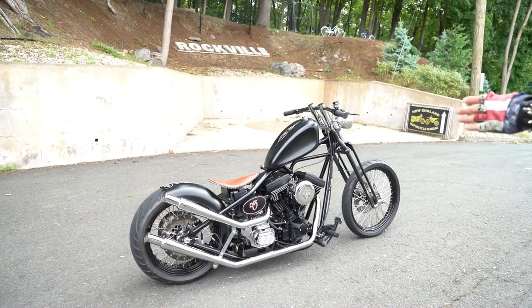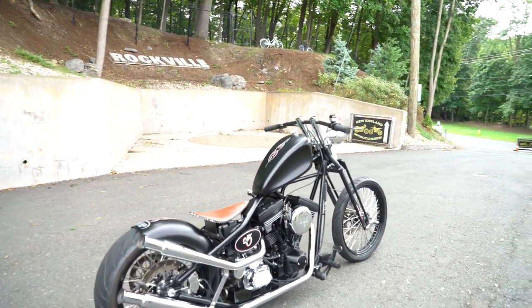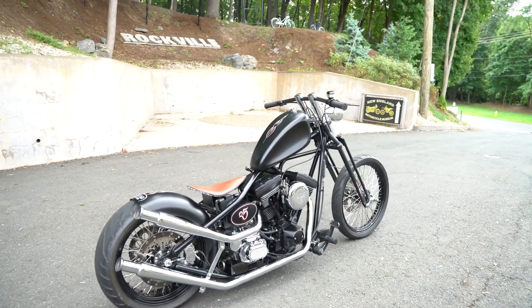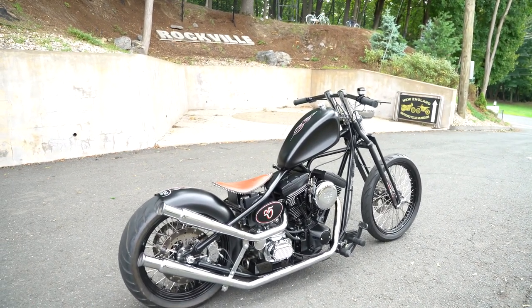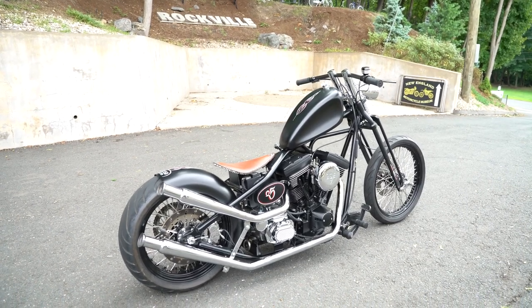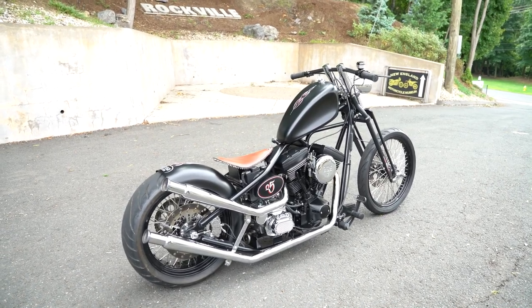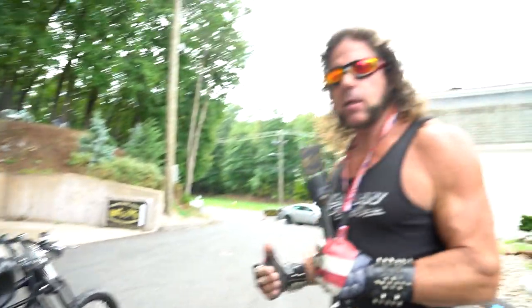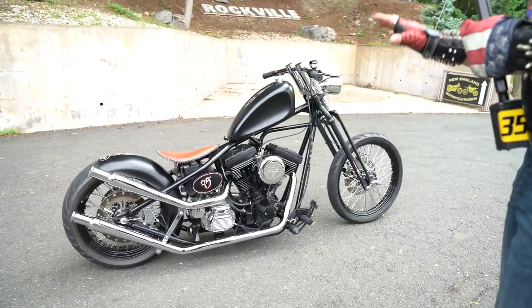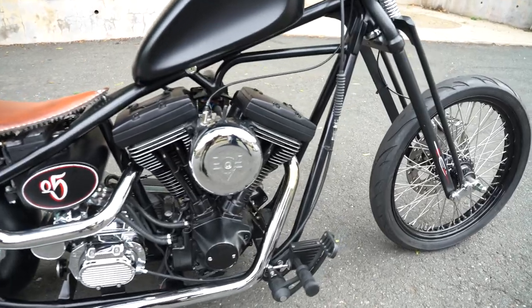Starting with the frame, it's long, it's low, it's lean, and it's black. Kenny, you knew the manufacturer of the frame, right? Yeah, it's a Kraft-Tech frame, and it's an 80 cubic inch Evolution motor, which has been completely rebuilt. Everything on the bike is brand new. Senior, it kind of reminds me of the Indian Larry. This reminds me of Indian Larry's favorite bike. It has a very low stance, his personal rider, a Jesse James, an OCC bike.